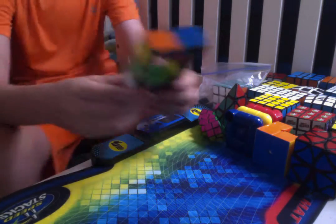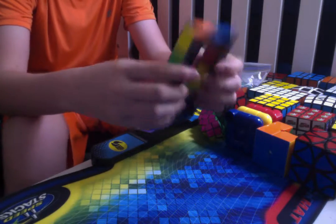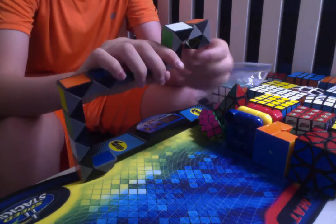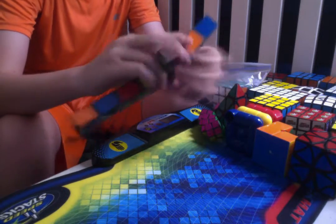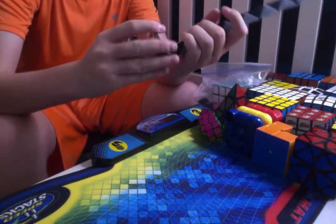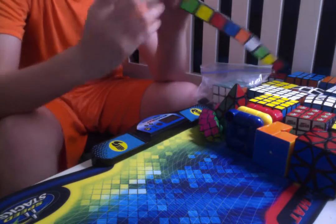Next is the Rubik's Twist. I think I got this for Christmas 2013, I'm pretty sure. So yeah, you can make all sorts of things in it. But I'll show you the objective of this. It's very simple. What you need to do is put it into a type of cube-like thing. See, right now. It's very simple. I haven't done this in a long time.